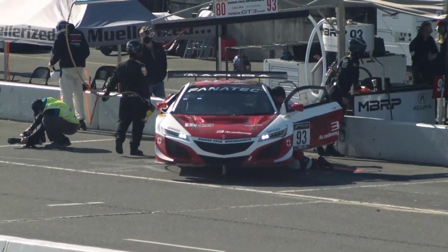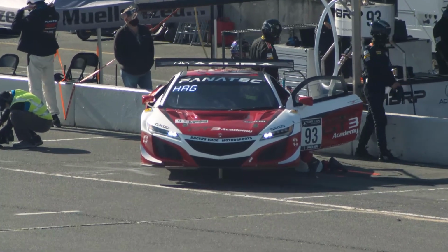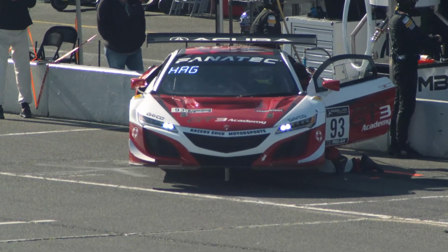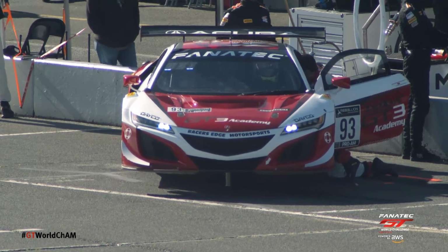Yeah, that's a long night of repairs. Not the way you want to get your weekend started, John. A big hit for J.C. Sada. The good news, he is all right. That car will be ready to go for qualifying, but a big setback when you have a crash in practice 1. They did not make the track for practice 2.